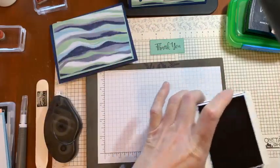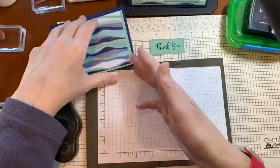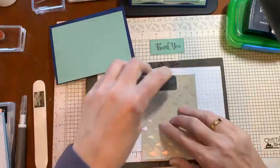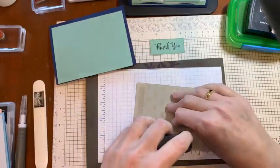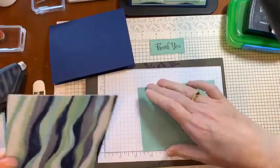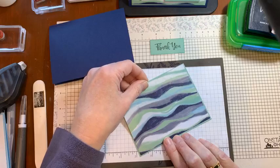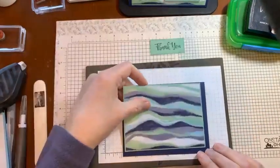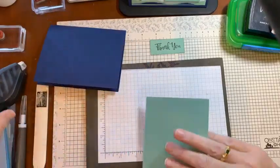Right. So let me move this over here so that I can use it later. Now this is 3 3/4 inches by 5, so that I can mat it with some Mint Macaron, which is 1/8 of an inch bigger. There we are, and then this goes on to the Night of Navy card base.